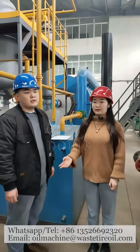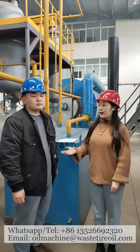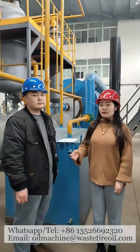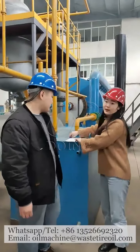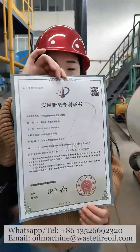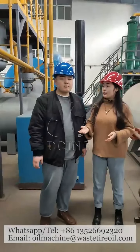It's very dangerous. And if the oil gas remains in the reactor when you open the cooling system for the reactor, it may reduce the effect of the cooling system and prolong the cooling time. We also have the patent for this device. Please take a look. So our company pays much attention to safety and environmental protection, right? Yes.